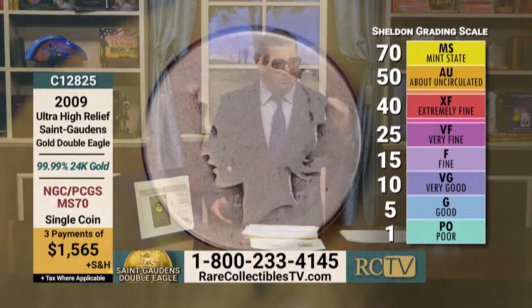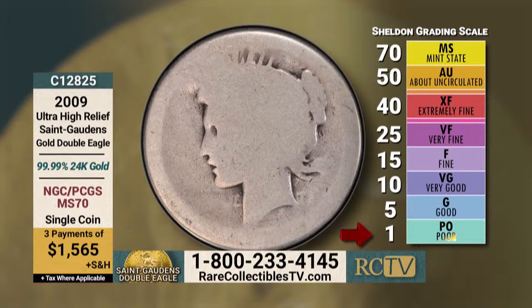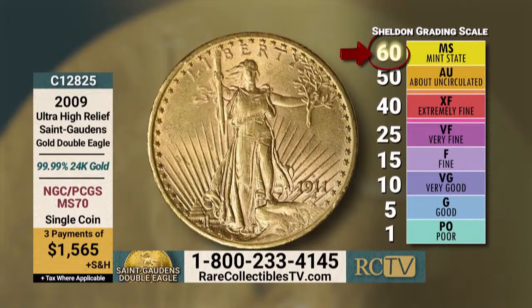Well, in numismatics, we grade coins using what's known as the Sheldon scale. It's a 70-point scale. Lowest quality coins would grade a 1. And that's a coin you can hardly even read what it says on the coin, so worn. The highest quality coins, the best coins, would grade a 60 or better. This is what we would call uncirculated or mint state.